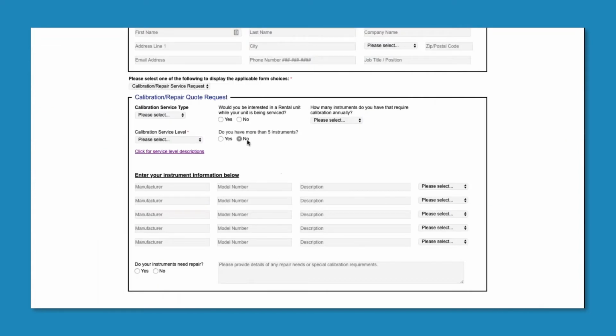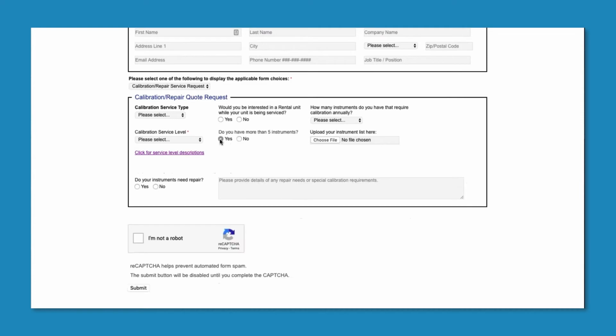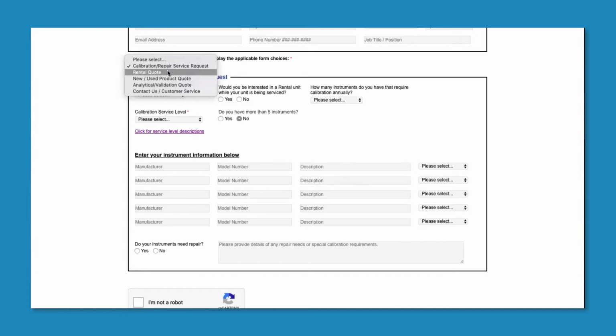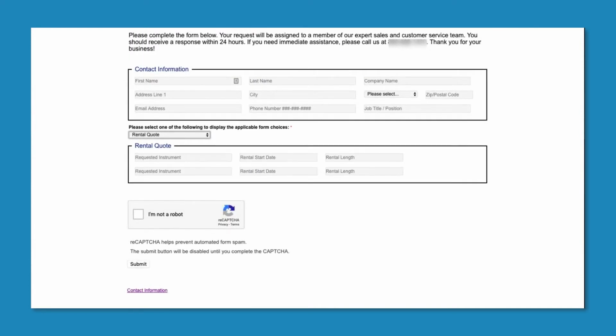And as for the additional conditional logic used in the form, if they have more than 5 instruments, if I click on yes, that's when the file upload field appears. But if they don't, that triggers the enter instrument information below section. So let's go through each section real quick, just to show you how it looks using field sets or adding borders to groups.